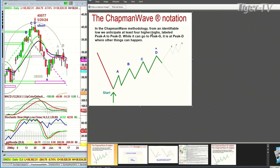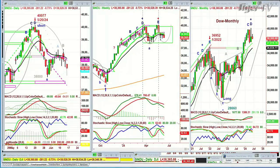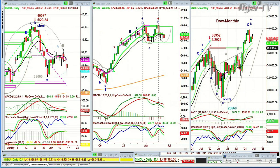At that D, if certain aspects are hit, there's a really good chance that you're going to get some kind of a turnaround, and it could be a sharp turnaround. So this is where other things can happen. Within three bars, you could get a restart, and it could start a brand new buy signal to the upside with another four peaks, or it can have the sharpest decline. So that's where you have to do an assessment. And every once in a while, you get alternate counts, meaning you could be in a continuation pattern or a brand new pattern. Let's not make it complicated.